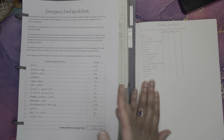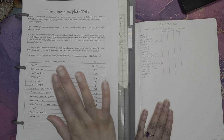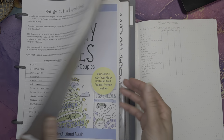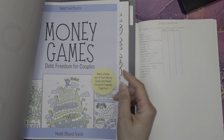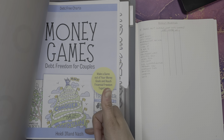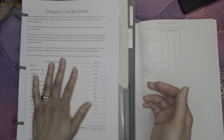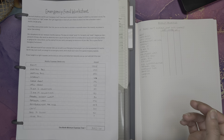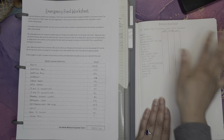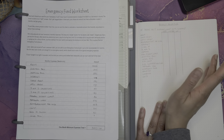Budget priorities. Literally, I just wrote this out. Oh, for the record, this is part of the Money Games book, Debt Freedom for Couples, Money Games, by Heidi Nash. Fantastic little workbook. I love it very much. She's very helpful. But this, I just wrote this out kind of on the fly. It's pretty simple.